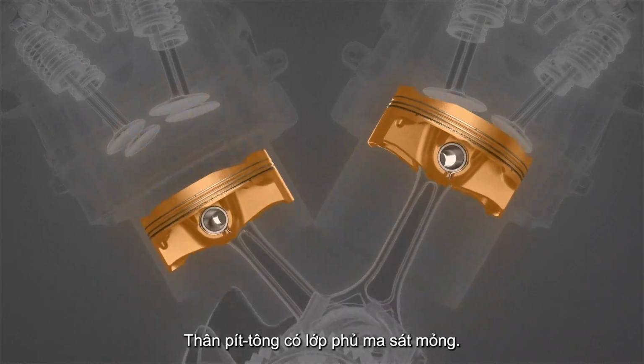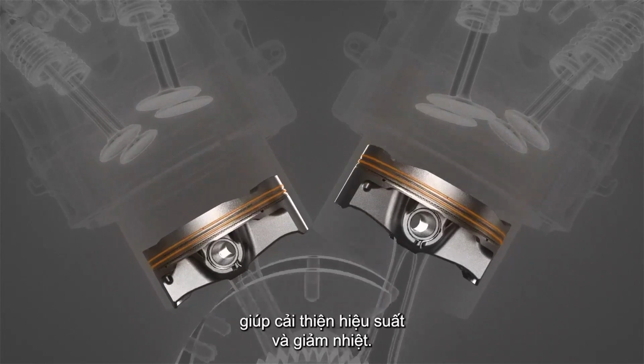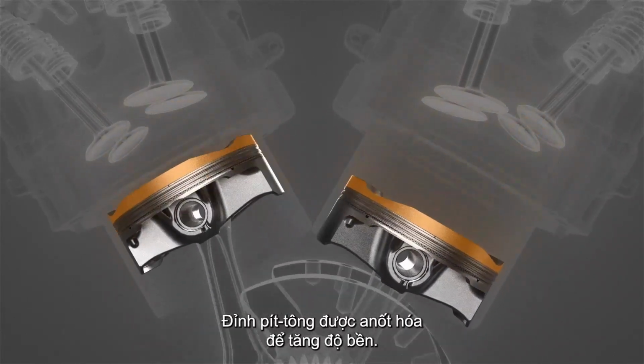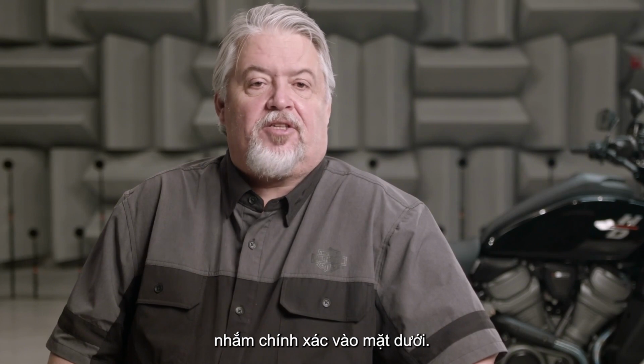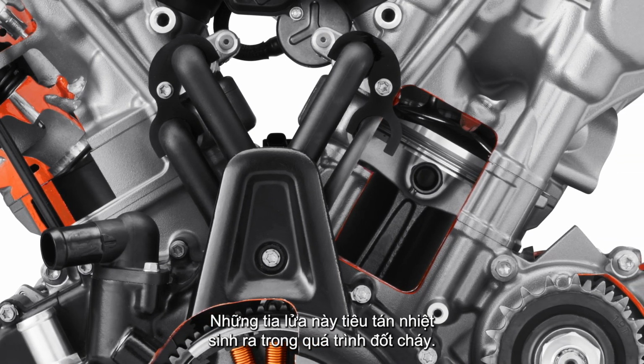The piston skirt has a low-friction coating. Low-tension piston rings reduce friction, which improves performance and reduces heat. The top ring land is anodized to enhance durability. Full piston cooling is obtained through 2 jets per piston precisely targeted at the underside. These jets dissipate heat generated during combustion.